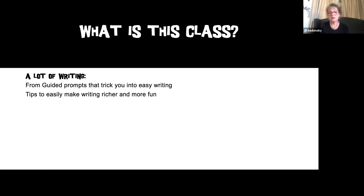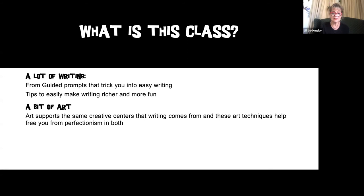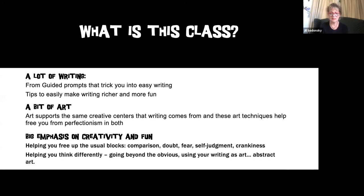Most of the people who take classes at the Athenaeum are artists. And if you're an artist and you're curious about writing, this is a good class because it's both for new writers who are intimidated by writing, but also if you are a writer, there's different ways that it will bring out a different voice. There's a bit of art. The art supports the same creative centers that writing comes from. So we do art, and it's basically to have fun, because the biggest emphasis of this class is on creativity and fun, freeing you up from the usual blocks: comparison, doubt, fear, self-judgment, crankiness, and helping you think differently, just going beyond the obvious. And I'll give you some examples of how we'll be doing that.